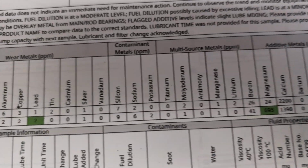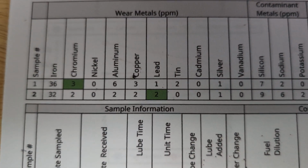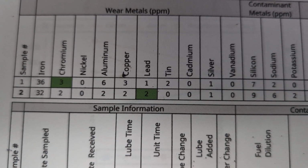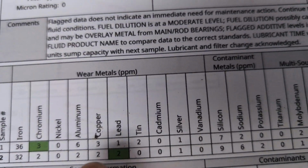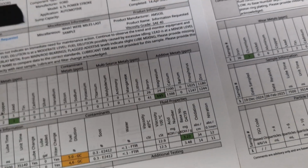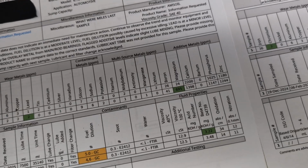So for me, in the AMSOIL versus the Hot Shot's, I had just a little more lead, and that's marked on the AMSOIL being on the bottom row. But with the Hot Shot's, I had a little more chrome. So, is that a bad thing to have? Well, it'd be better if there was none of that.